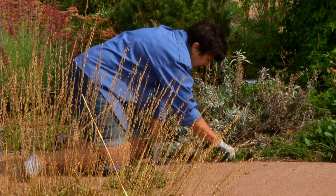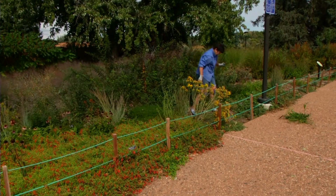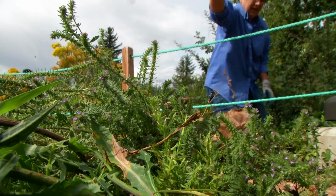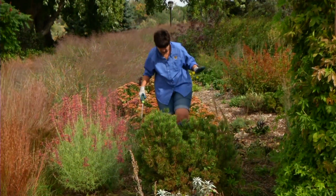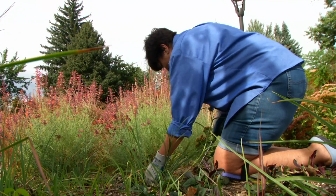for the display gardens. Retired teacher Jennifer Drayneck joined the volunteer family about a year ago as a way to fulfill her passions for gardening and children. I was walking through one time and I thought, wow, I would love to just spend time here and see what I could do. So I dropped into Karen and I said, do you ever have people come in here and work in the garden? And she said, yes. And so that's how it all started.